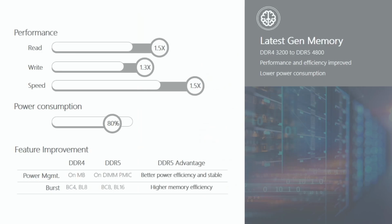And about the memory, we support DDR5 4800, and there is around 30 to 50% performance improvement in memory read, memory write, and transfer rate. The DDR5 also provides lower power consumption, better power efficiency, and will be more stable compared to DDR4.